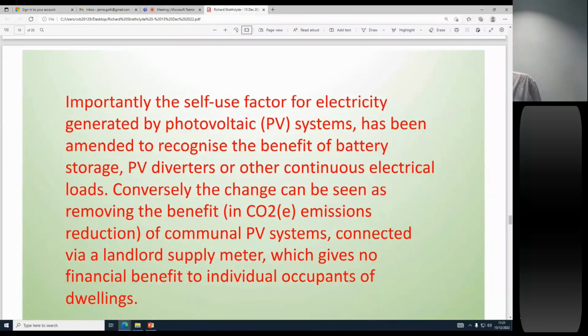Importantly, and this was touched on before, is the changes to the self-use factor for electricity. So under the current regulations, it was not uncommon if you're building blocks of flats to put in a reasonably large PV array to reduce emissions, but then to run that through a landlord supply. That achieved what the regulations were trying to achieve, which is reducing CO2 emissions, but it didn't actually benefit the tenants or the owners or the occupiers of those units. They didn't get the benefit of that electricity.